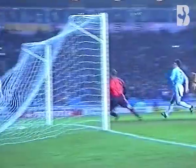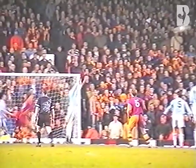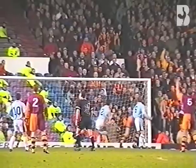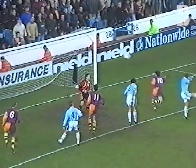The double act. Waddle and Steiner. Steiner collects the double. Waddle the provider once again. Steiner heading in from close range. The Swedish man now. Second goal of the game. And now the leading scorer of the club. Well, Chris Kamara brought him over. And what a steal he's found now.